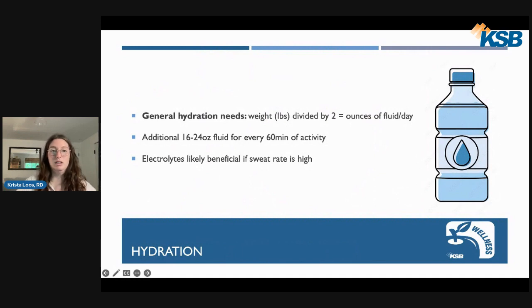This could also be higher based on temperature throughout the day. Both hot and cold temperatures can increase our hydration needs. And then the conversation of electrolytes. Is it beneficial? I would say in most cases, yes, especially if sweat rate is high. The primary electrolyte we're losing in our sweat is sodium, or salt. So really make sure we're intentional about having electrolytes after exercise, maybe even some kind of salty meal after exercise.